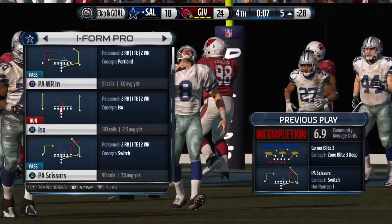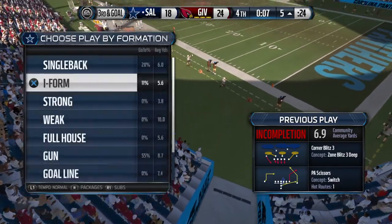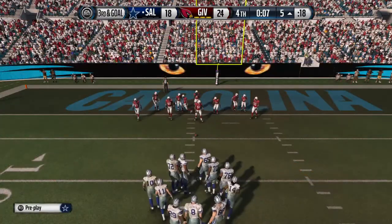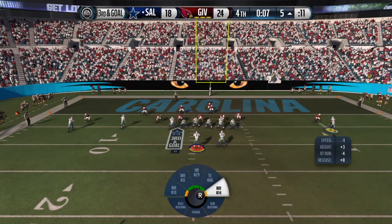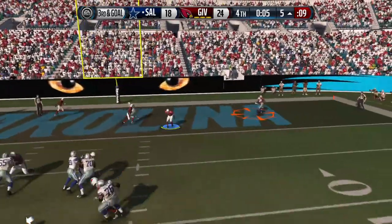When you get third and goal, a lot of times it just comes down to who's willing to fight the hardest. We'll find out here in a second. This will be the 11th play of the drive. Huge play coming up down near the goal line. Third and goal at the 5.